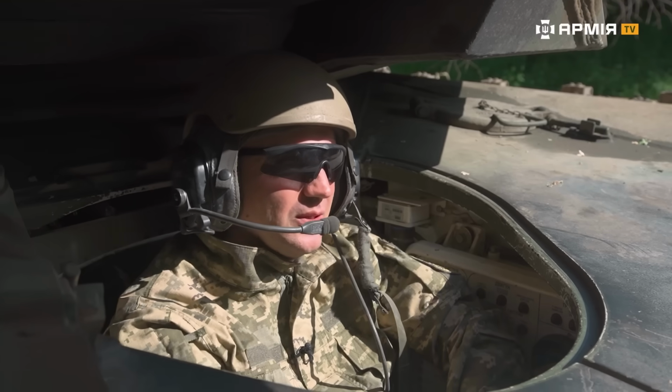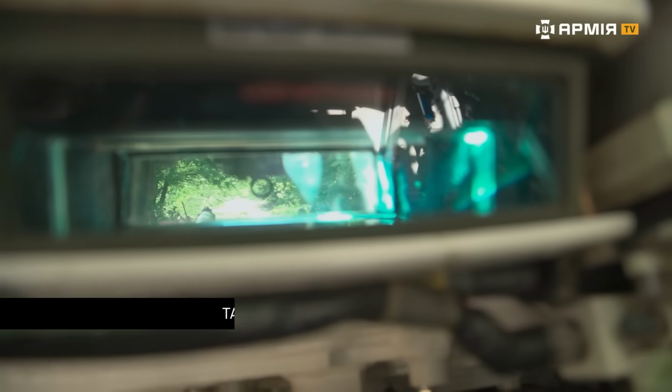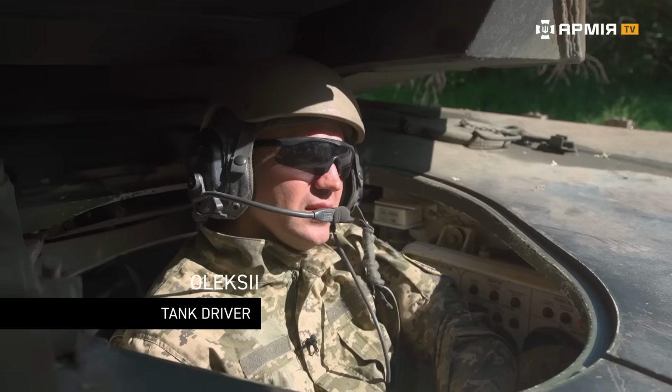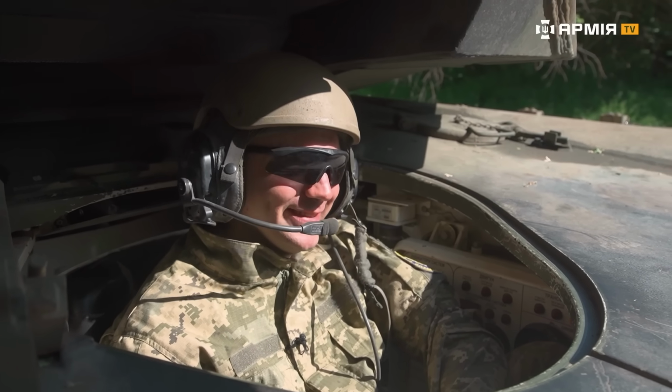Automatic transmission. We trained on it in Germany at a NATO base. So you drive it like a scooter? Wow. They say the frontal armor isn't great. How does it feel on real missions?